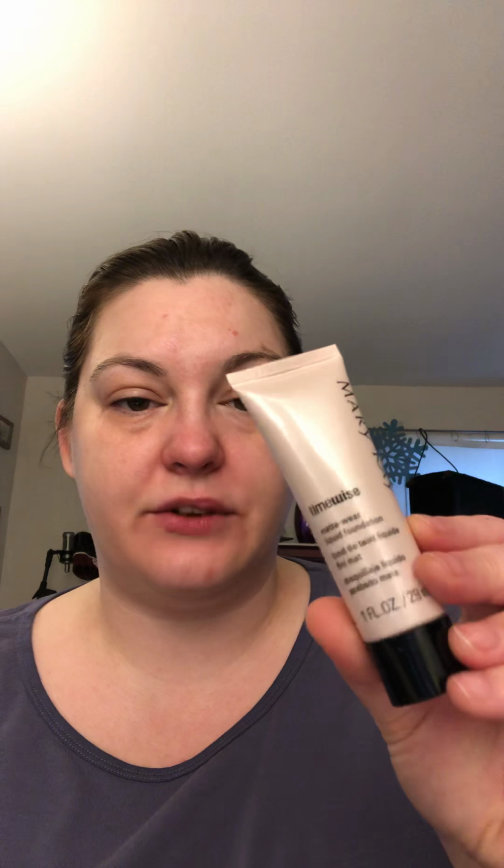I've come to the determination that I'm only going to use the Matte Wear Liquid Foundation when I really need to be on point and I really need more coverage. But if it's just me working from home for a couple of hours and I'm only going to be visible for all of like 10 minutes, maybe, well, the meetings are normally like an hour and a half, then this is sufficient.